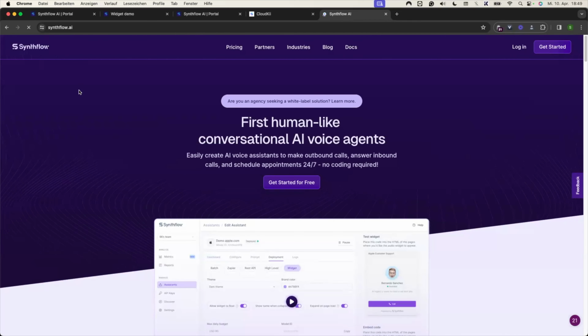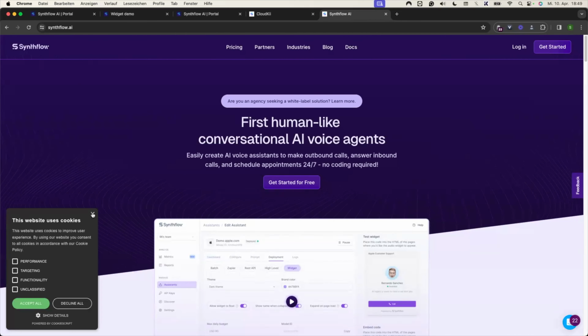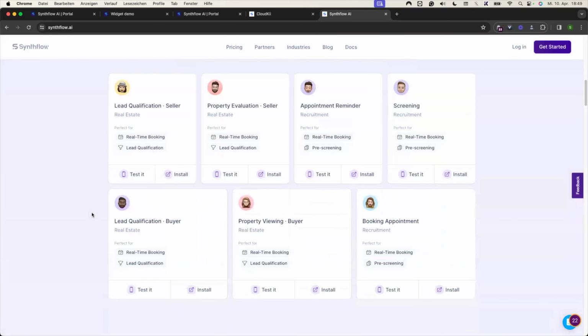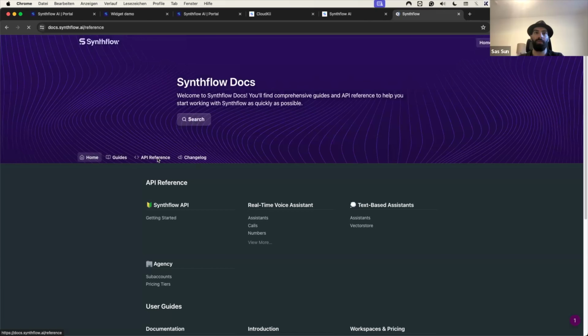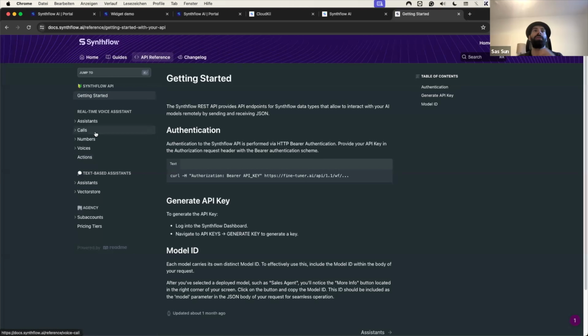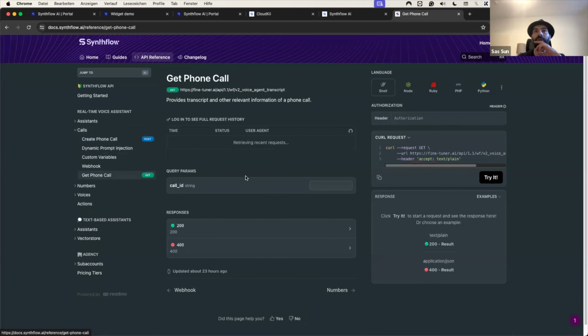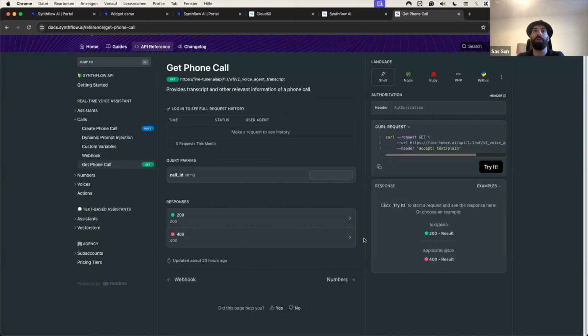Is it possible to get the transcript from a call and send it out to our own API so we can do our own processing on it? Yes, absolutely, that's possible. We have nice API documentation, and there we have the get phone call API endpoint. You hit the endpoint and you get the call transcription, the status of the call, who was called, and all the information. So you could integrate that into the tool you're using.